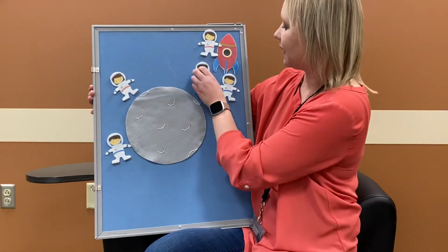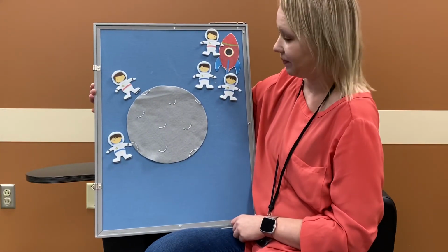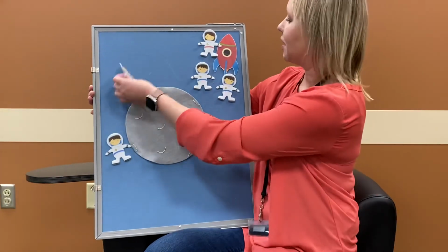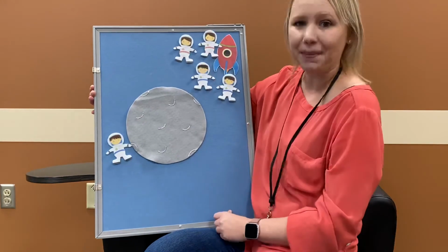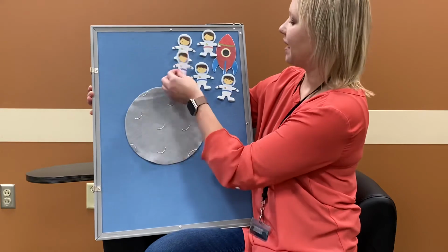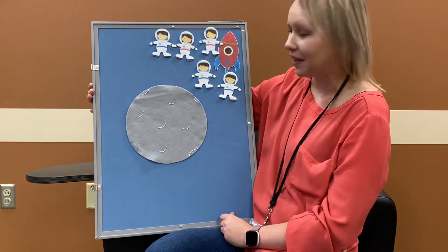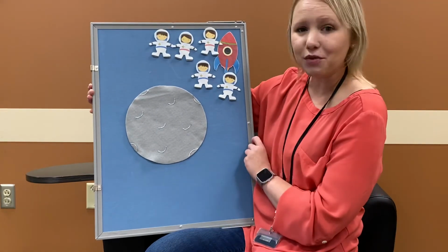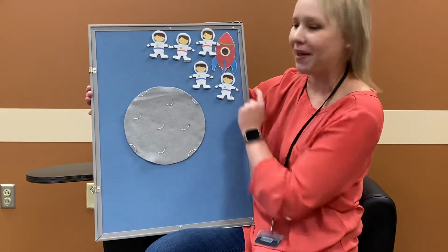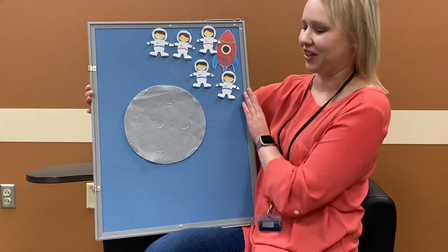One jumps to the rocket ship, and can you say it with me? Zip, zap, zoomed. Two little astronauts jumping on the moon. One jumped to the rocket ship and zip, zap, zoomed. Good job. One little astronaut jumping on the moon jumped to the rocket ship and zip, zap, zoomed. There are no more astronauts jumping on the moon. No one to jump to the rocket ship and zip, zap, zoomed. Very good. Good job counting those astronauts.